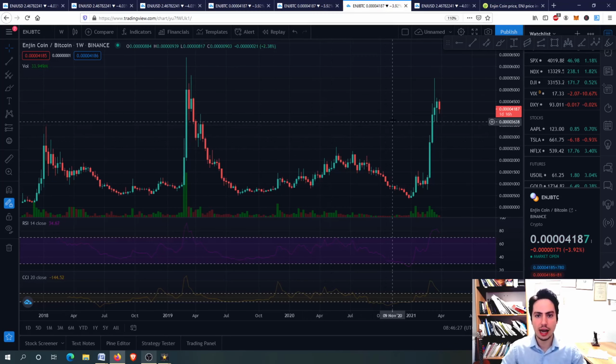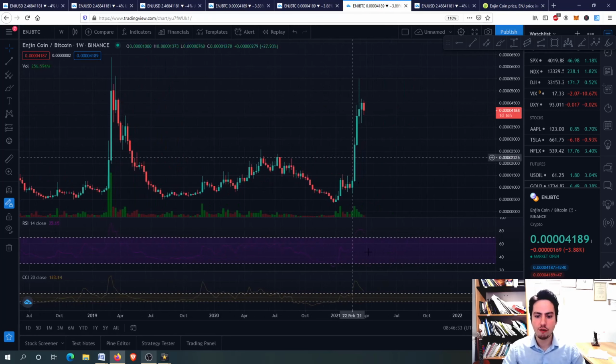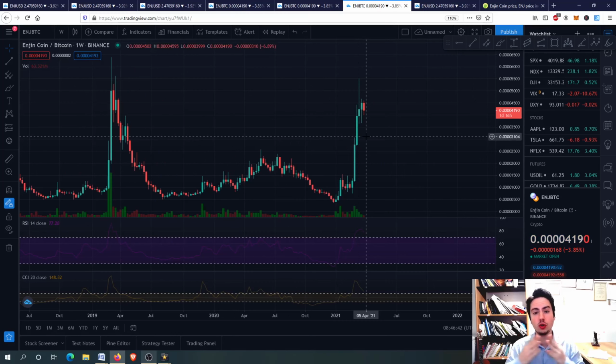I would HODL the Enjin Coin for the long term. I think it's better to HODL the Enjin Coin for the long term. Okay, in my opinion right now. But if you want to go in for the short term, then I advise you, this is always my opinion, guys, you should do your own research, but I advise you to wait a bit.